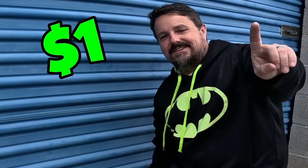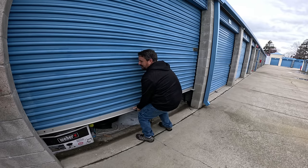All right, guys. Guess what? We went to the live auction this morning. First locker right here that we bought today. $1. Right, Jan? $1. Excitement too high, but check it out.